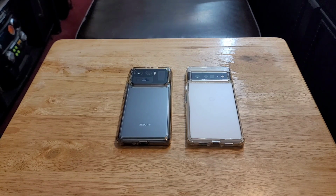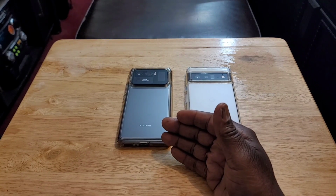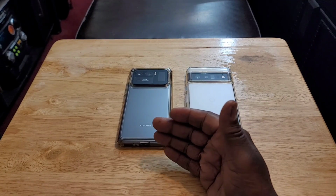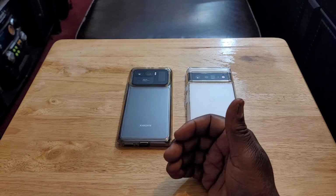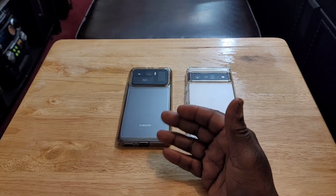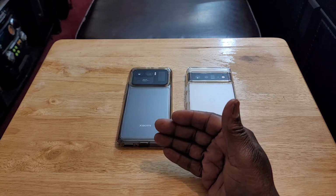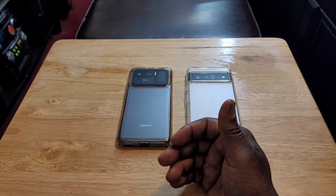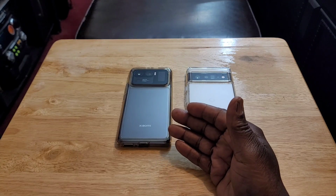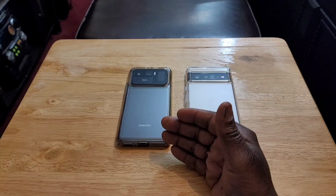All right. When it comes to price, the Mi 11 Ultra is going to be considerably more expensive than the Pixel 6 Pro. This is such a unique device, but it's unfortunate that it's still so pricey. Before Giztop decided not to sell it anymore, it was going for like $600, which was dirt cheap. When this phone first came out, it was almost $1,400. So whoever didn't get it when it was $600, you just missed out. The lowest I've seen it for on eBay was $700. So from $700 to over $1,000 is what it's still going for on eBay.